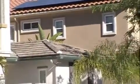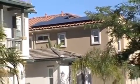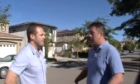The panels come with a 25-year production warranty, and there's also a 10-year workmanship warranty in case the roof leaks. It won't leak, but if it does, you have a 10-year workmanship warranty on it. Okay, got it. And then inside the house, are you doing anything inside the house? Nothing really inside the house unless they want to install their inverter inside the garage, in which case a lot of people do.